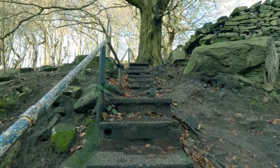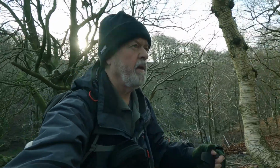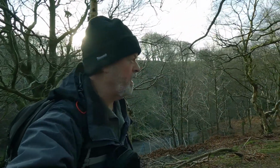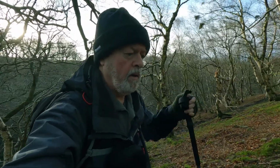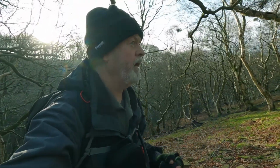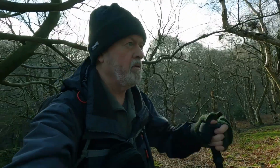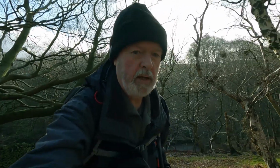Just getting back up towards the dam at the bottom of Digley Reservoir now, and just heading up these steps through some woodland to take us up there. From the last visit up here, I seem to remember something about a breach in the dam up here that caused a big flood some way back in the day, and I'll see if I can find some more info on it and either update you or pop it up on the screen.